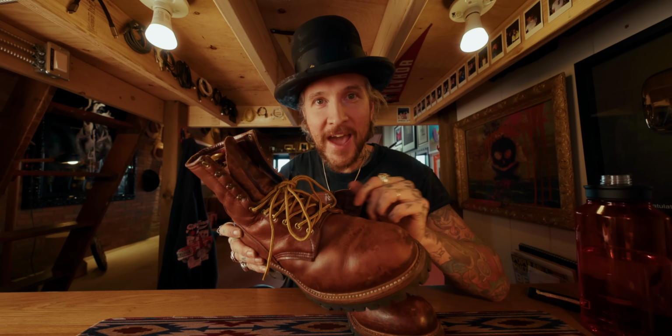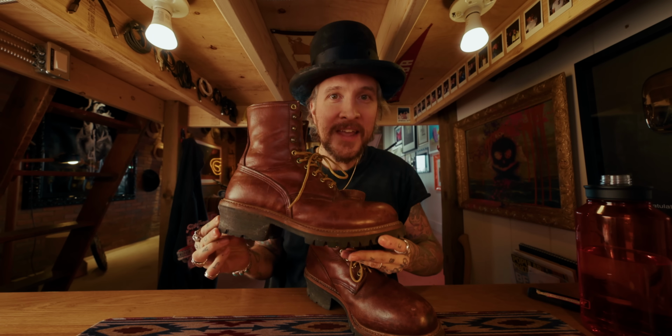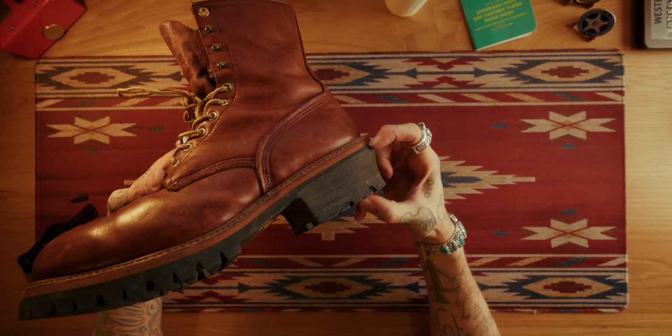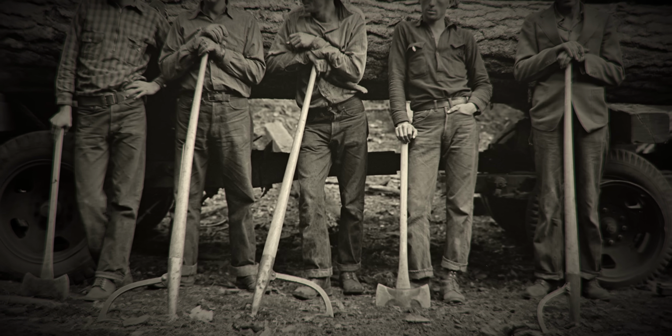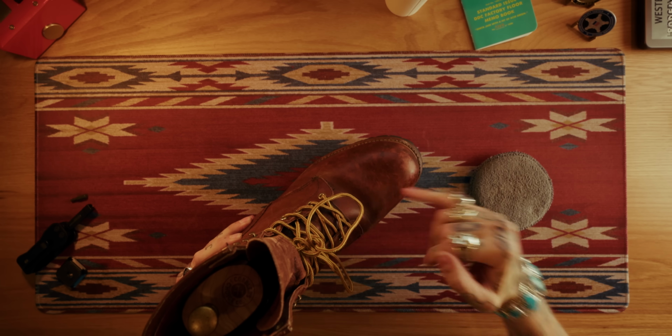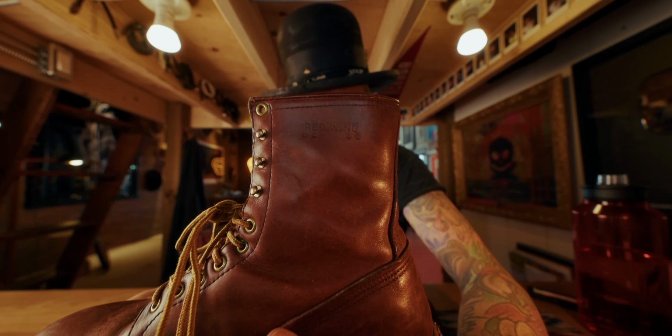Look at these. That is reason alone to own this boot. And it's just got such a great silhouette. That big thick heel there is for keeping stability when you are working uphill. So I guess if you're logging, you're in the forest, that's gonna keep you stabilized on more uneven terrain. Steel toe as well because it's a work boot, but they're heavy. You even got the old vintage Red Wing stamp there.